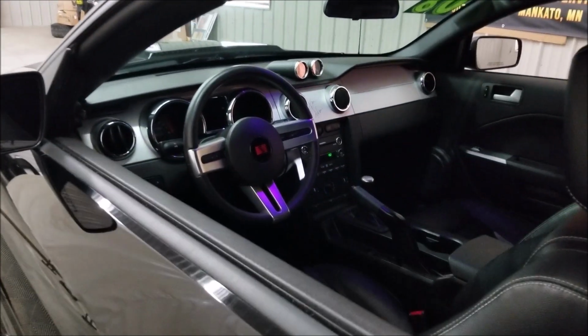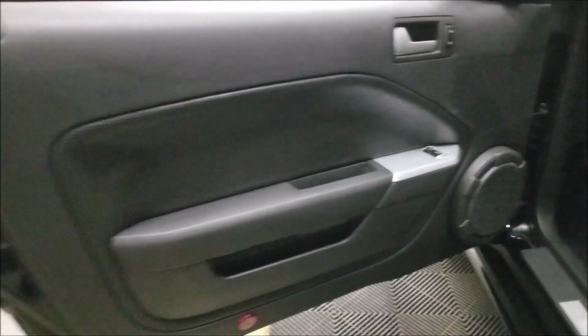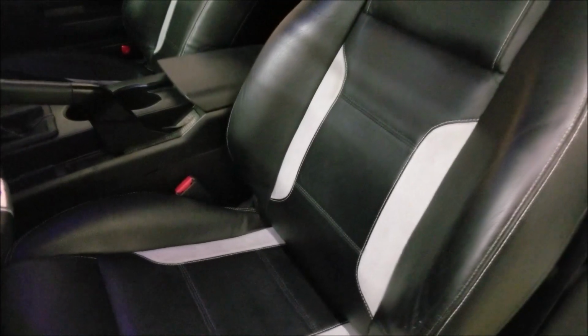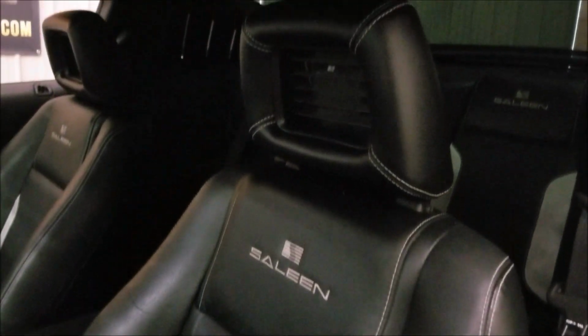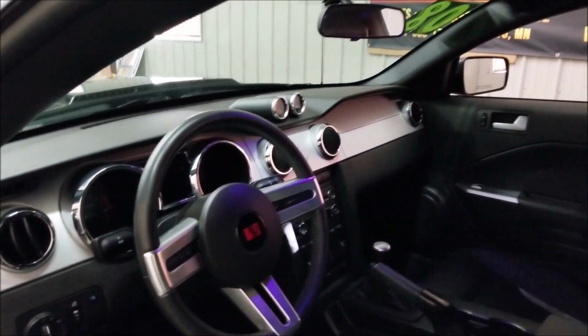I'm going to start it up. We're going to check out the engine bay, all that fun stuff. Let me pull this key out a second so we don't have to listen to that. As you can see, door cards, nice shape. Saleen S281 floor mats, ones that would have come with it. All right, Saleen embroidered seats with the suede inserts, which are in nice shape. What you'd expect with less than 11,000 miles on it. Very nice car. Let's go ahead and fire this up.